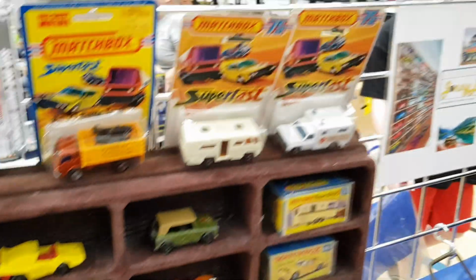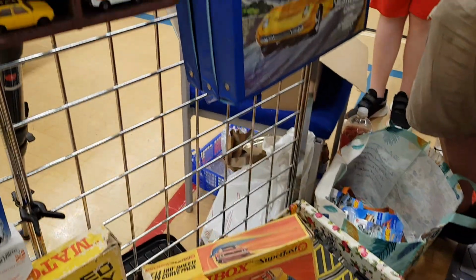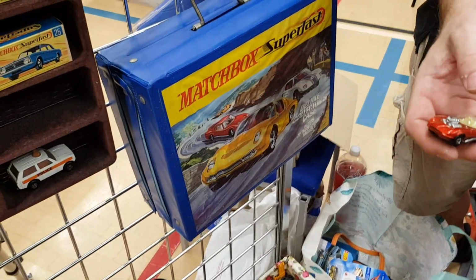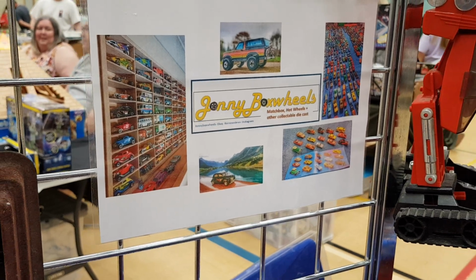He said you come around and have a proper squiz, so I did. There he is, Johnny Boxwheels or something he's called. There we are, Johnny Boxwheels. I think that's some pictures of his own collection.